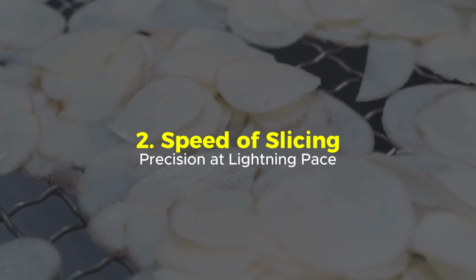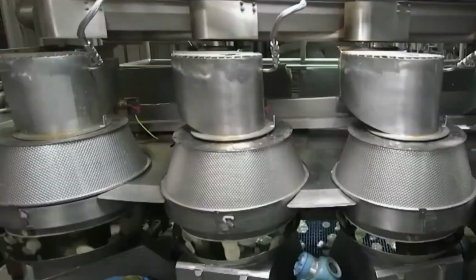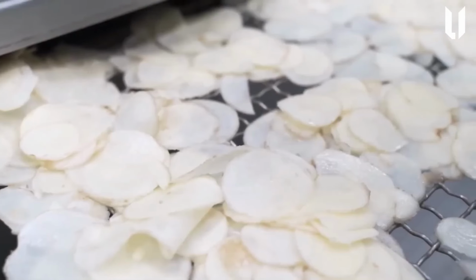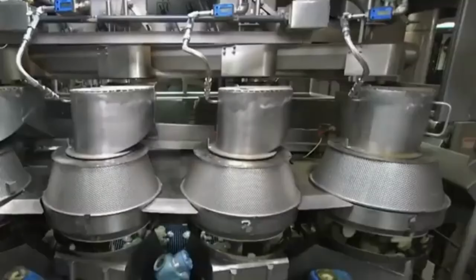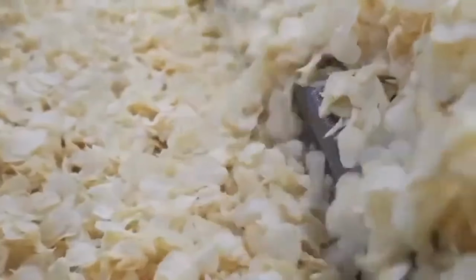2. The speed of slicing. Precision at lightning pace. The potatoes have arrived, they're washed, and now it's time for the most satisfying part, slicing. But this isn't some slow, careful cutting you do at home. In Lay's factories, potatoes are sliced at mind-blowing speeds, so fast you'd miss it if you blinked. Massive industrial slicers work non-stop, turning whole potatoes into ultra-thin slices in seconds.